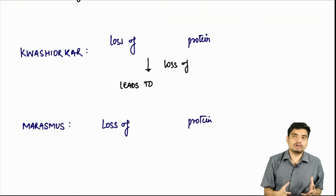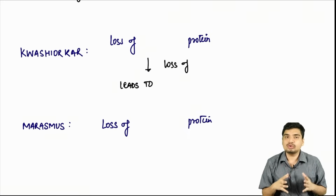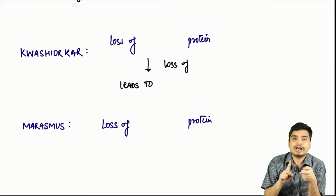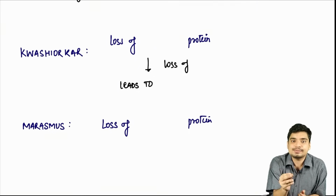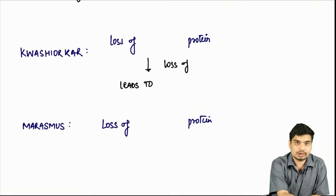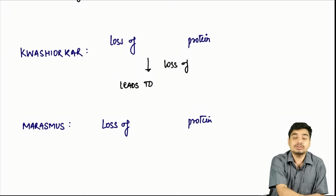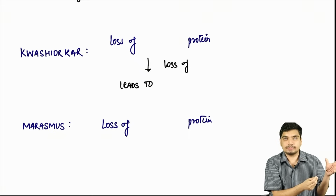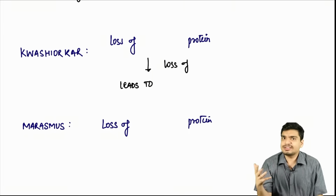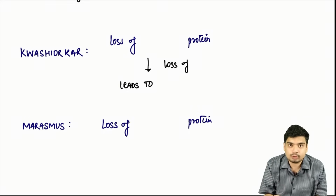In case of kwashiorkor, the body undergoes a maladaptive process and starts to lose the visceral protein. What is this visceral protein? Visceral protein includes your albumin, your enzymes, your neurotransmitters. These are examples of visceral protein. In case of kwashiorkor, because of the protein energy malnutrition, the body loses the visceral protein compartment. In case of marasmus, when the body has to lose protein, where does it lose protein from? The body loses protein from the muscles. That is your somatic protein.